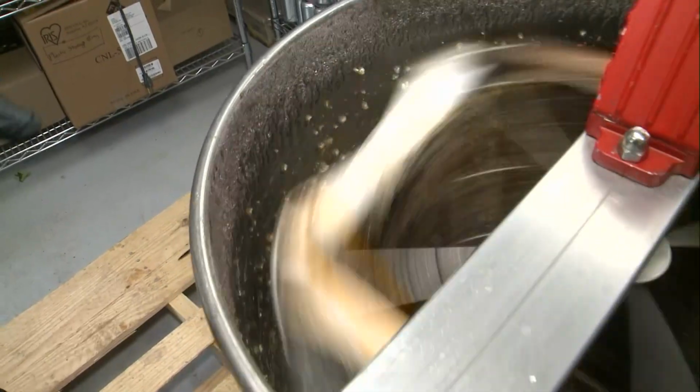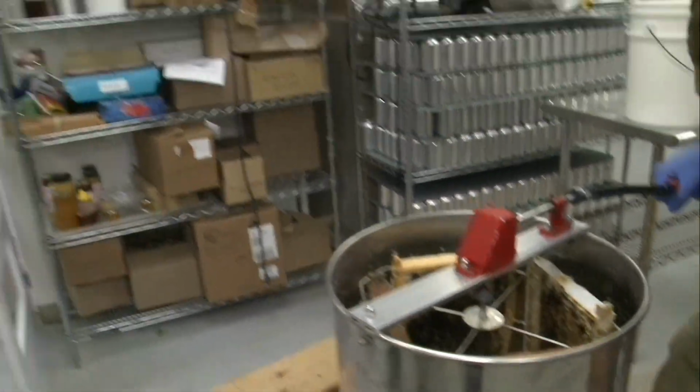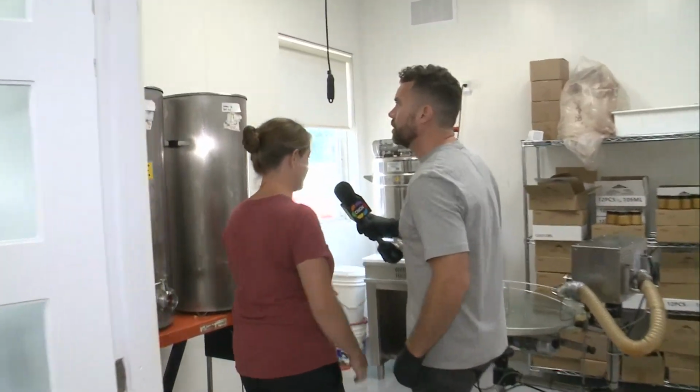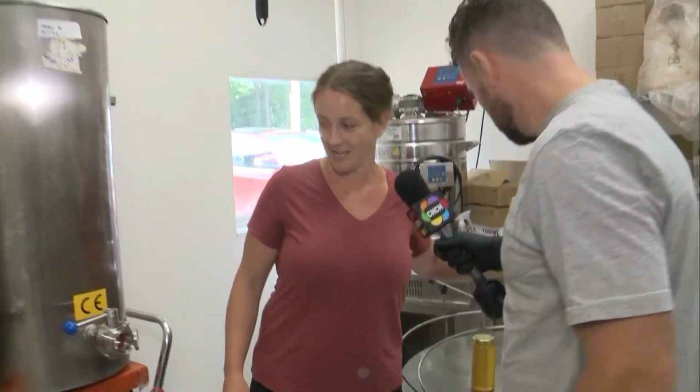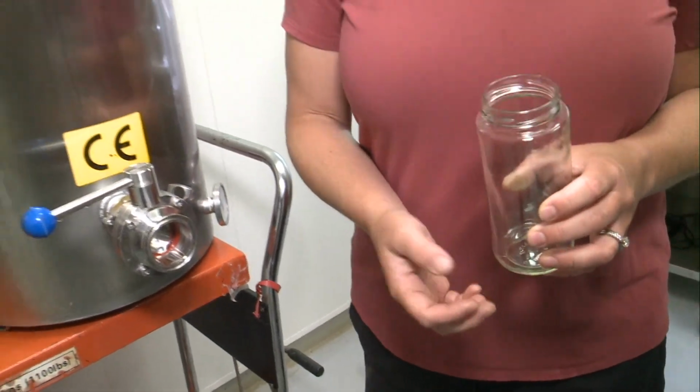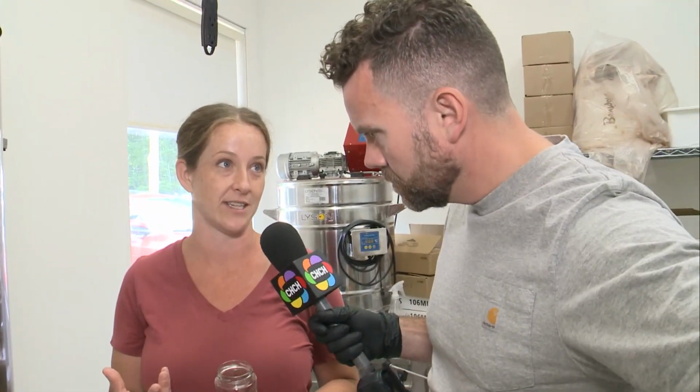Okay, so we got the honey in the bottom of there. We're going to the next step, which is where? It's just in our honey bottling room here. So what we're going to do is bottle the filtered honey. All the beeswax has already been filtered. Is all honey the same honey? No. The honey will change depending on the different nectar sources and different flowers, and you're going to experience a different taste from that as well.